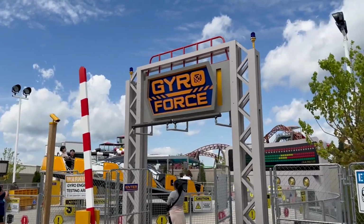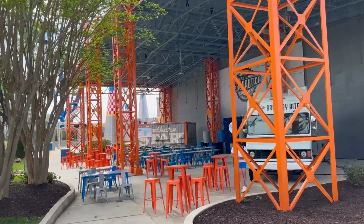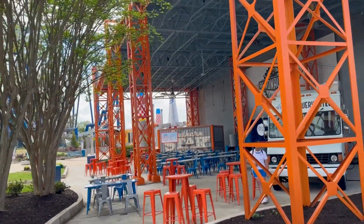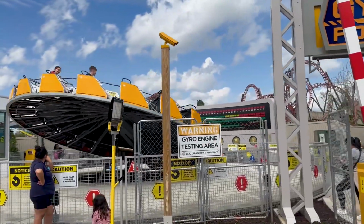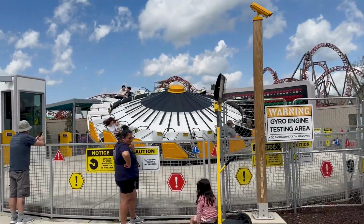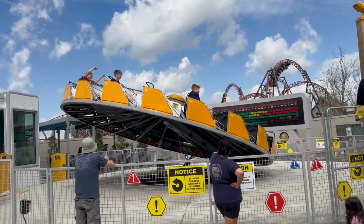Gyro Force. This is all the way in the back near the old school 4D theater, which the brewery is closed, of course. We haven't seen it open just yet, unfortunately. This is a new flat ride though that we didn't get to see last year. Looks kind of mild. Another good family attraction though.